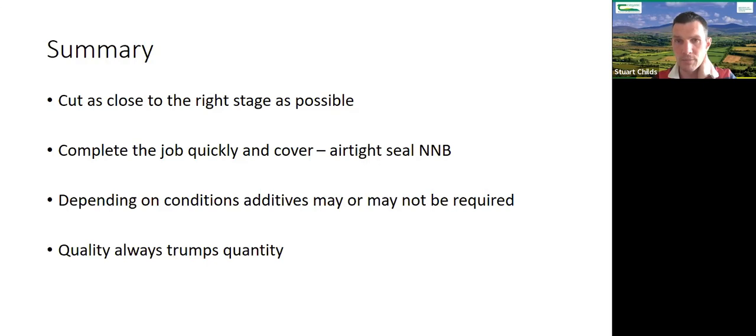And that airtight seal is important, and that's really important for pits more so than bales, because obviously bales, as I said, they're those little microenvironments of their own, and as long as they're not damaged, that airtight seal is there. So that airtight seal is very, very important. And I suppose put the effort in.